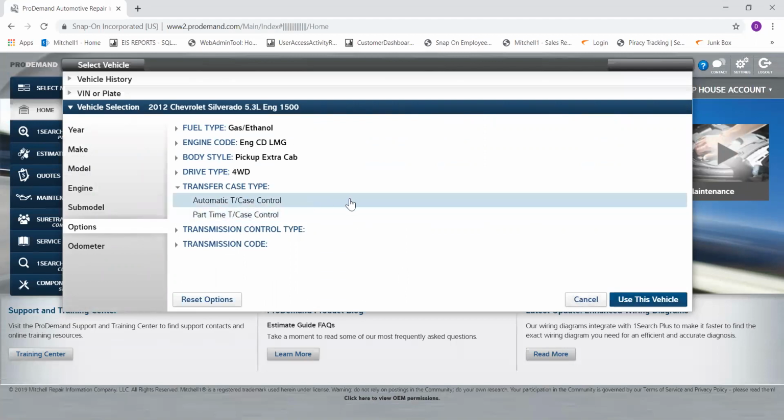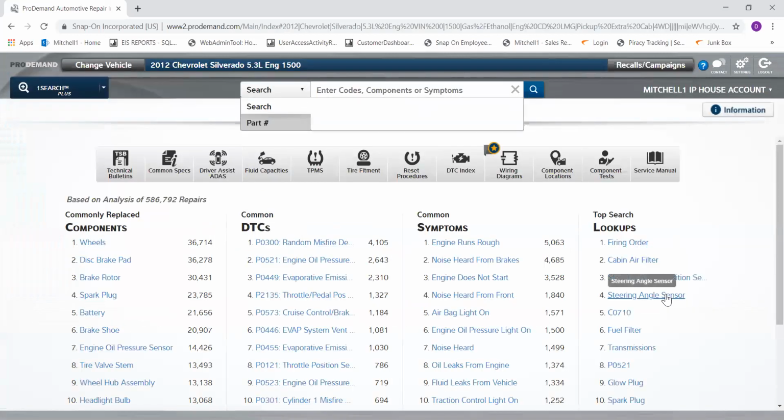That only really comes into play when we're doing certain things, right? For example, if we were looking for information on how to remove the differential on this truck, and we didn't specify whether it was 2 or 4-wheel drive, it would reprompt us to ask, hey, what's the drivetrain look like on this? That way we know the right information to deliver as a search result.